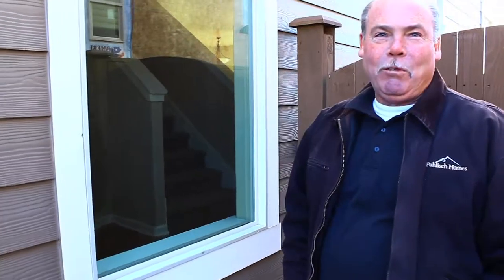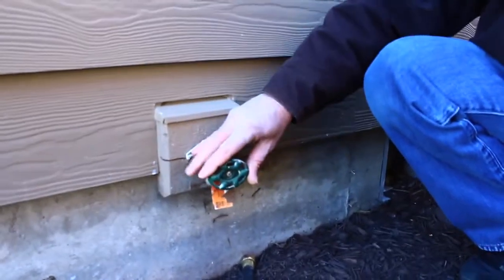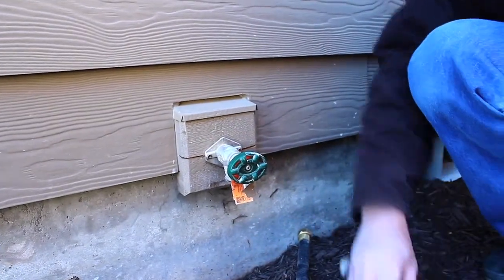Today I'd like to talk to you about your FrostFree hose bib. Typically we'll find 2 FrostFree hose bibs located on your Polish home. This is what they look like. They operate just like a normal hose bib. The thing about these is when wintertime comes, you want to disconnect the garden hose so the siphon procedure works correctly in this hose bib.